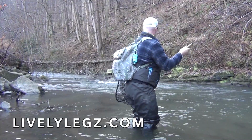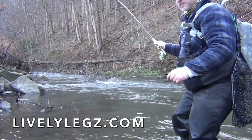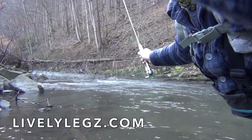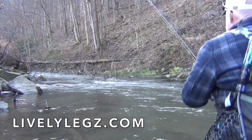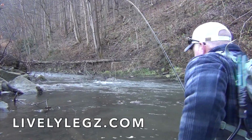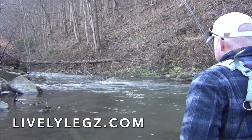A good fish. Big old rainbow. Turn the camera around here. Yeah, nice, really nice rainbow. Took the top fly, the Y2K. But he's a good one. Biggest one yet. Another rainbow though.